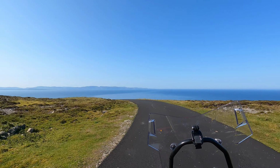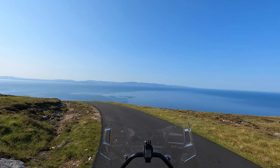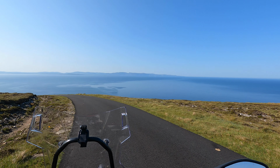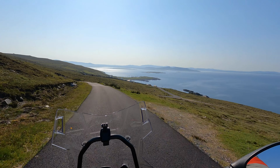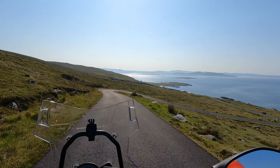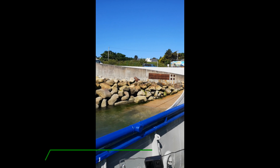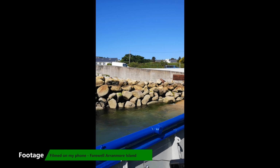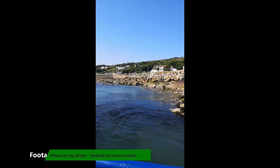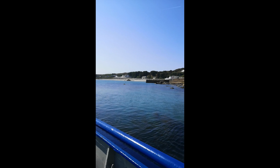Wow, look at that. When we got to this viewpoint here, the view really blew my breath away. It's such a beautiful part of the coastline here at Arranmore, and then you get to see right across the bay, and man, on a clear day it is absolutely stunning. One of those parts of Arranmore that you really have to go to. After a great time here at Arranmore Island, I've thoroughly enjoyed it. It's time for us to head back to Burtonport on the mainland, and we're going to be heading to our next destination, which is Carrickfin Beach.